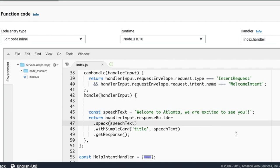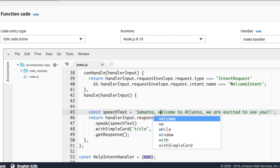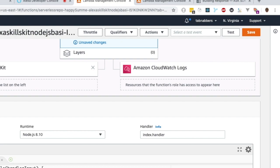Okay. Put Samantha's name on there. There you go. She's an outsider. Use your name. Samantha, just came to Atlanta. So we'll do Samantha, welcome to Atlanta. We're excited to have you.